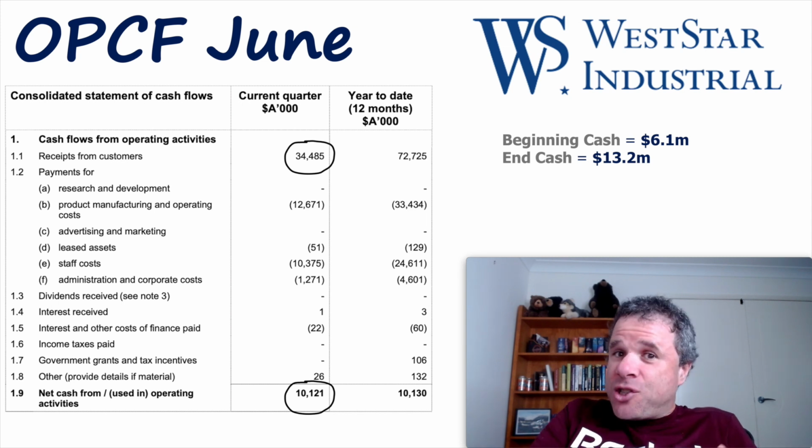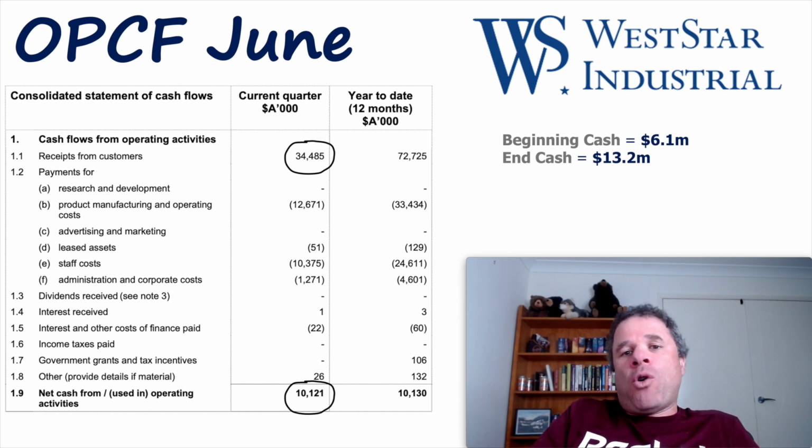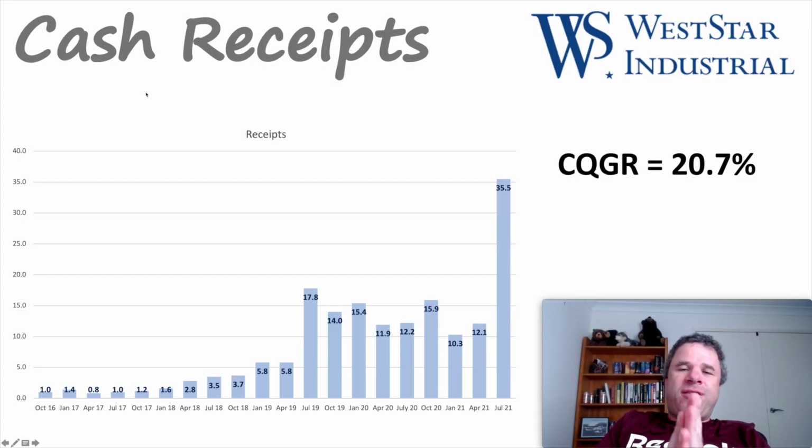I do have questions around that sustainability simply because of what's happened in the past with this company. So let's have a look at their cash receipts history to see if we can see some sort of trend there. This is the cash receipts history for WestStar going back to September quarter 2016. And there is a general upwards trend in receipts, which is exactly what you want to see in any company. But there are two periods here, or 2 quarters, where we have seen a substantial, significant increase in receipts from the previous quarter. The first one was when I became interested in this company, and that was that June quarter in 2019.